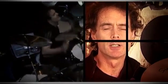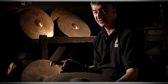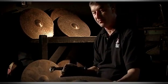I was amazed at the skill of the artisans, just the way they mold sound into these metal discs by hand. Just killing the stuff, man. This is one of the hammers that I use. This is a 20-inch Vault Artisan Medium Ride cymbal that I'm working on.